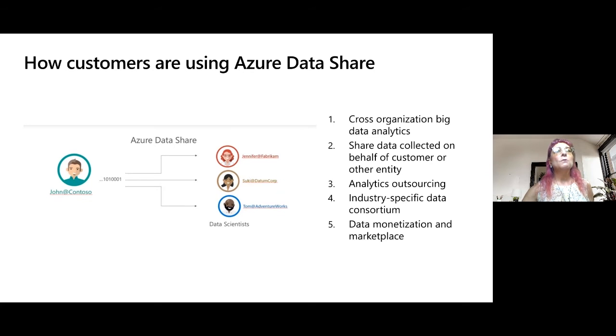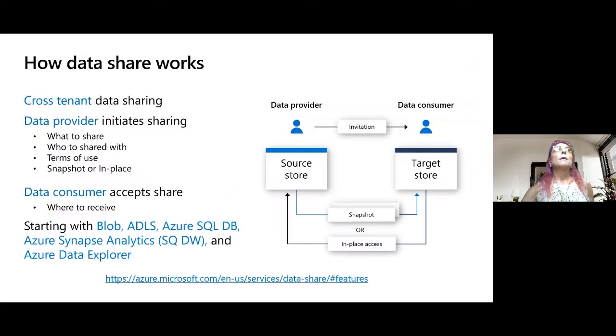What I'd like to show you next is how our Data Share works. So Data Share works from a source store to a target store. If you think about the Azure cloud, this is someone who is in the Azure cloud and they have a data store, that would be the source store. And then they want to send an invitation to someone to actually access their data and share their data. And that data will move either as a data snapshot, or it can be accessed in place at the origination of that data store.